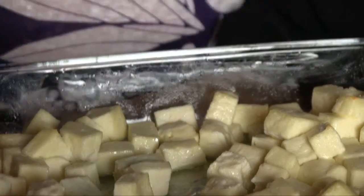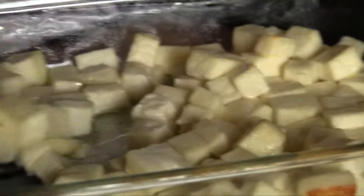We're taking the paneer out right away because it tends to stick to the baking dish if you let it cool in there.